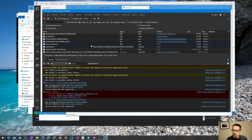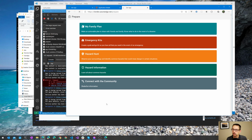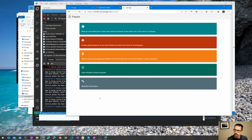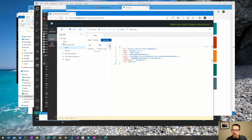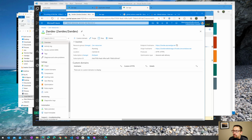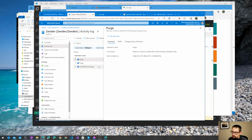And let's see what happens now. Still going to the wrong place. Still the wrong place. Still the wrong place. I wonder if there's anything that tells me about the purges that are in progress. Did I already close Azure portal? I think I did. Oh, here it is. Oh, where's the purge? Oh, cool. It does show me the status.